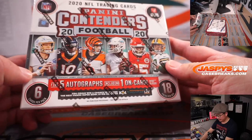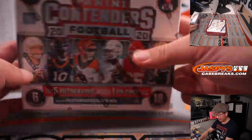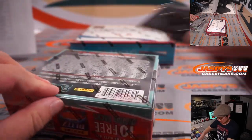All right. 5 autographs, including one on card, 2020 Panini Contenders football, first off the line.